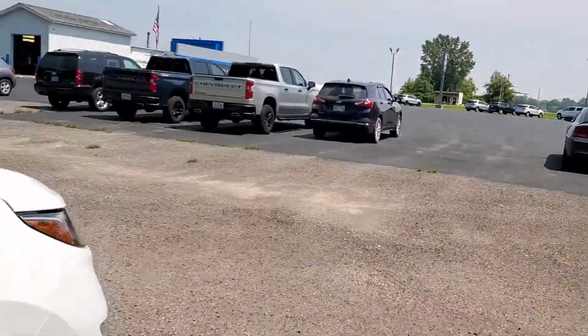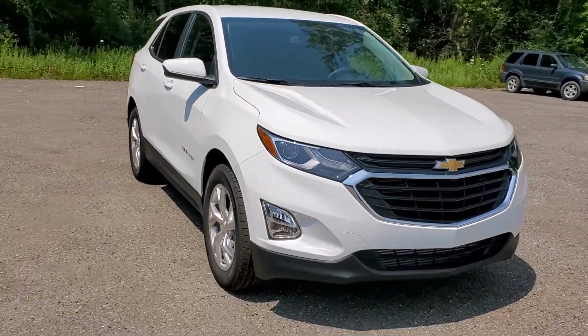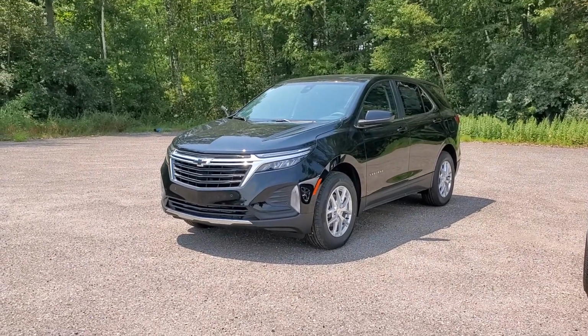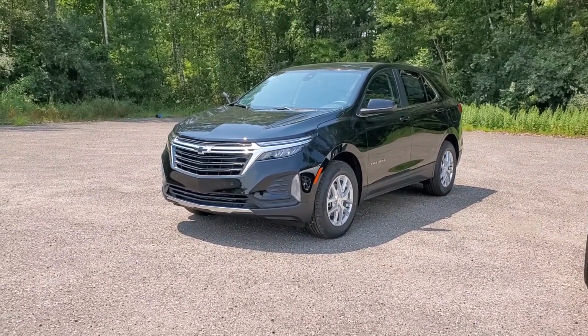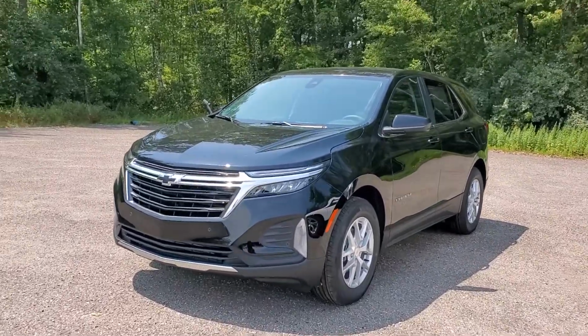I have a 21 right here to show you the differences. So we got a 21 Equinox. That is a 1LT. Then we've got a 22 LT slash 2FL. It's another trim level they decided to bring back. They did away with it in 21. They brought it back in 22. So some of the things are different. But we'll show you here.